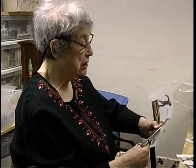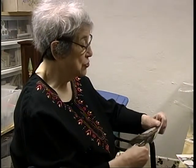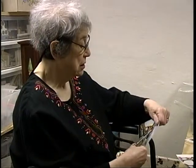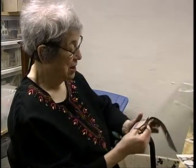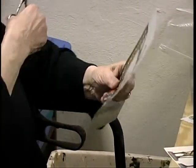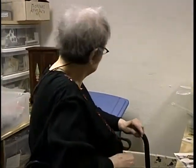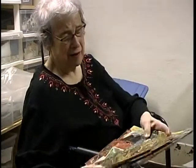How many projects do you do at once, typically? Well, it varies, but usually I do at least 2, sometimes 3. And this one is your Black History book? This is my Black History book. And I'm doing this piece over here, which will be a cabinet with tapestries, which will decorate that.